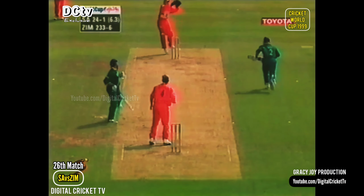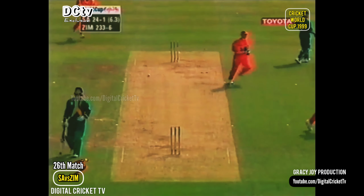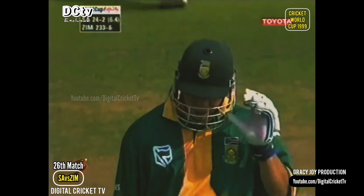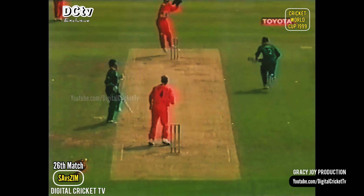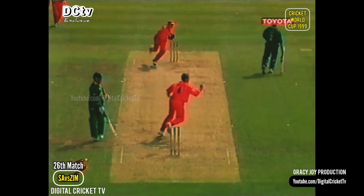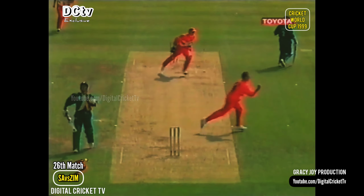Fielded, a bit of a mix up here, he's gone. Mid on, we think it was Adam Huckel. Boucher's hitting it to the right. Very good save, but a very good quick pick up by Adam Huckel. Confusion out in the middle, resulting in Herschel Gibbs run out by a mile.